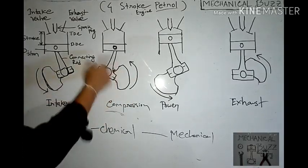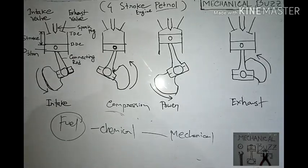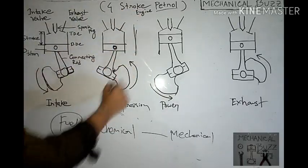The crankshaft is the part that rotates, okay? So here there are two kinds of movement. One is reciprocating or linear motion, and the other is rotary motion.